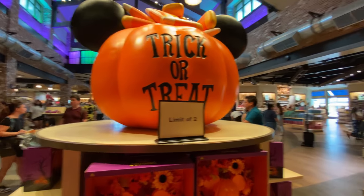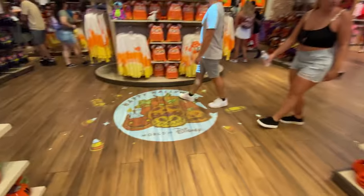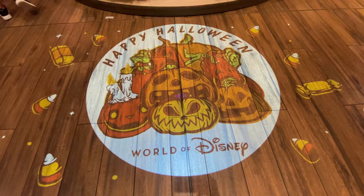But yeah, we're back at World of Disney at Disney Springs, by the way. Yeah, I just don't think I could spend $75 even with this. Ooh, I didn't show this. This is so cool. I like it.